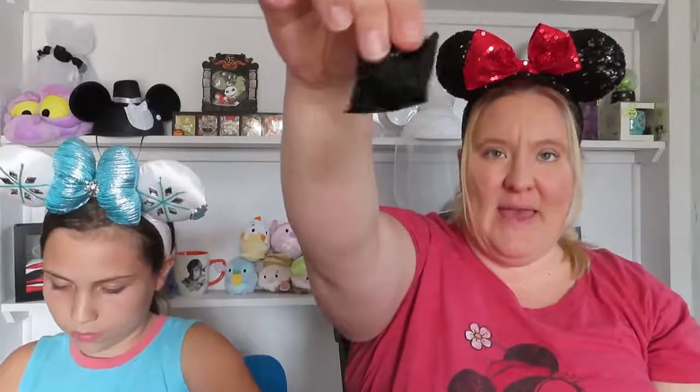They come in these little baggies like all the other pins, and two to a box. These boxes run roughly about $14.99, and they are still available in the parks. I've seen them on our recent trip. All right, let's see what the first one is.